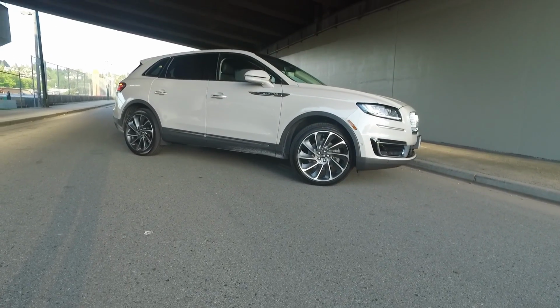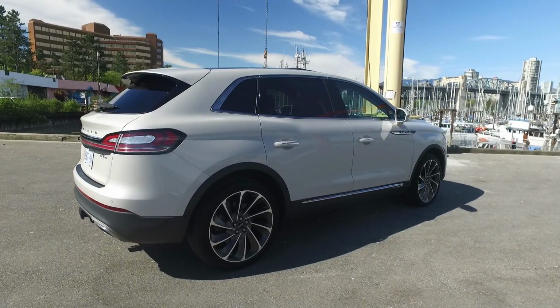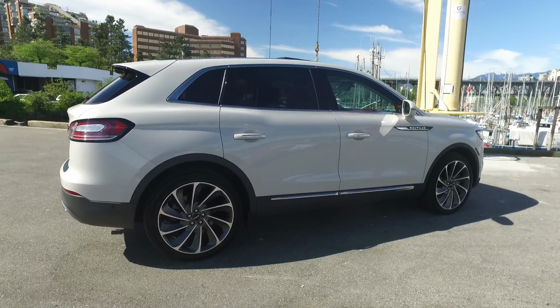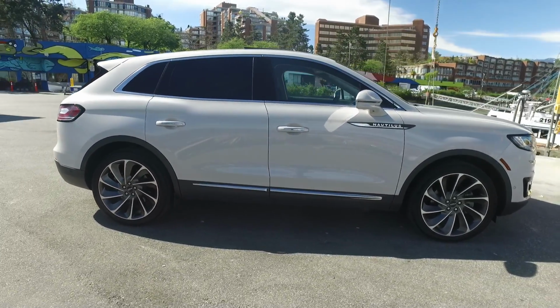And in our look back test, I'm going to pass this thing with distinction. Look at it, really nails this high-class SUV look. I love the big rims. Our test model here has the 21s, and the color is beautiful. I loved looking back at it every time I parked and walked away.